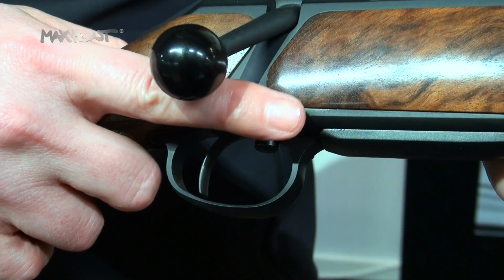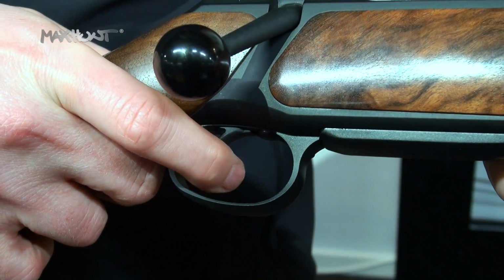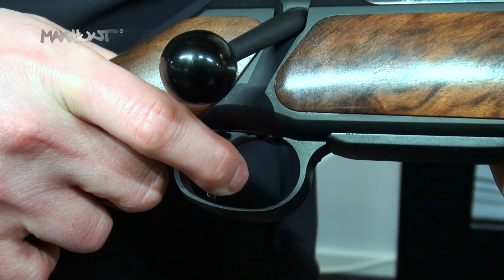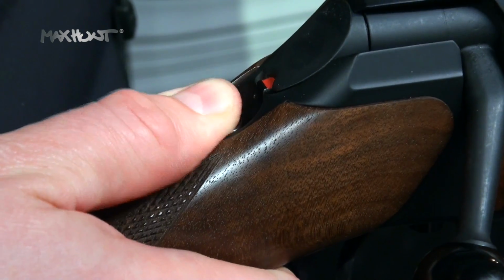But the thing most people comment on with the Sauer is normally the safety, because the safety is placed right in front of the trigger and you slightly push the safety upwards to unsafe the rifle, and if you want to safe it again, you push the button with your thumb back down again and the rifle is safe again. It's very smooth and it's very, very silent.